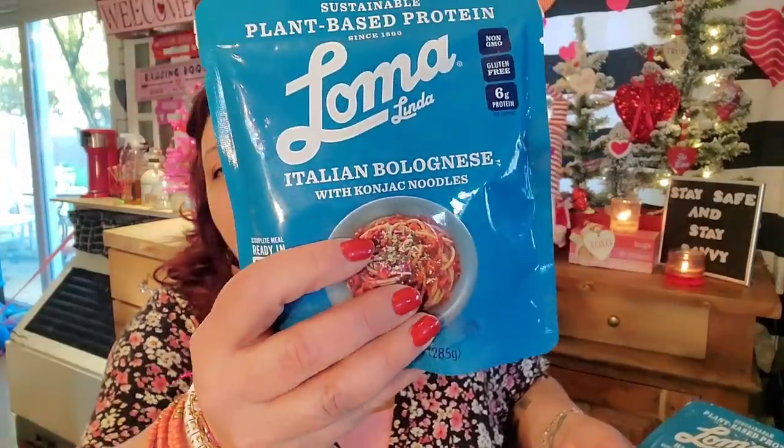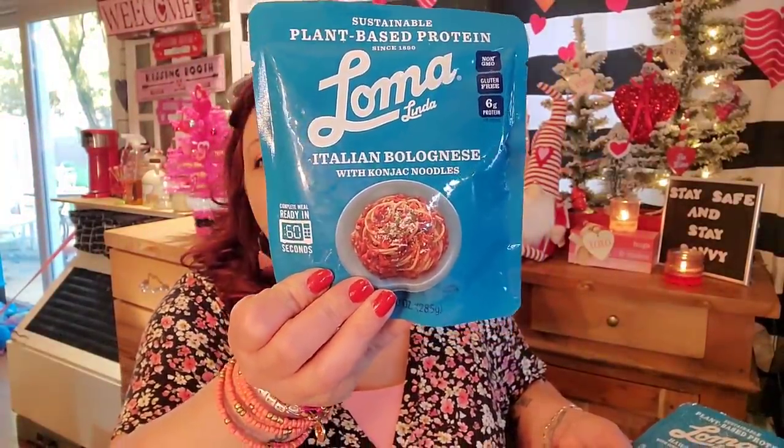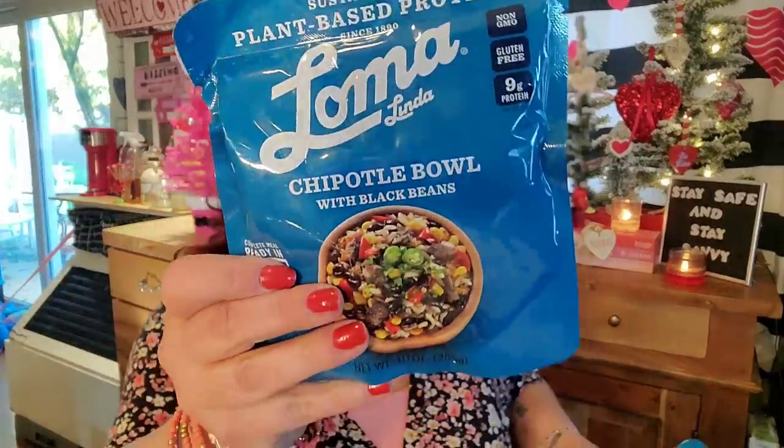Next, I have a bunch of rebuys. You guys know the Linda Loma line. Turns out my son is really interested in eating a little healthier, so I picked these up for him. This is the Italian bolognese with konjac noodles. He definitely is going to like that. He likes anything that has red sauce, and even though it's plant-based protein, he'll eat it. And this one, the chipotle bowl with black beans. I'm sure he's going to like that as well.